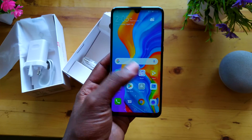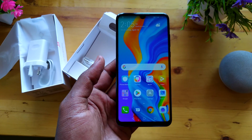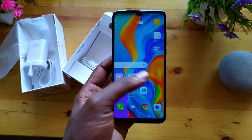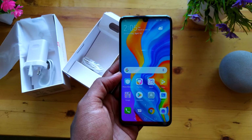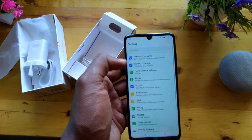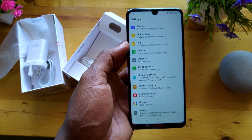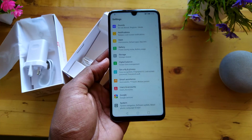So yeah, that's the home. You have to enable something to get the launcher, to get the app drawer. If you're used to EMUI, you're fine, but if you're not used to EMUI, you'll get pretty much lost. And I feel EMUI is the only drawback with Huawei devices. Other than that, they are really good devices. So expect a full review in the coming weeks.